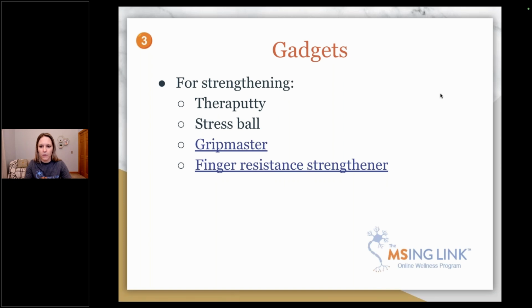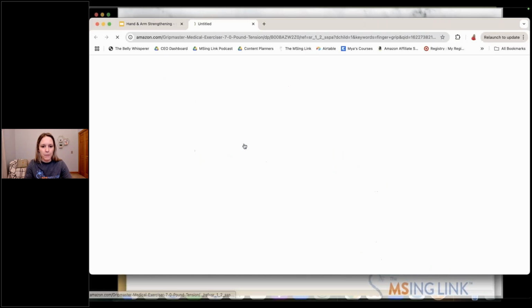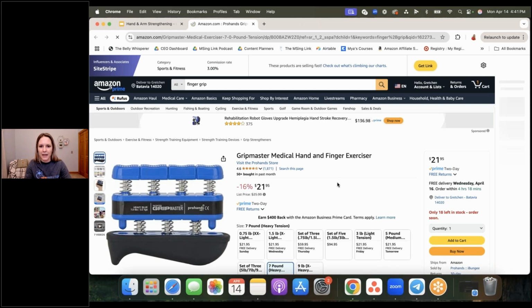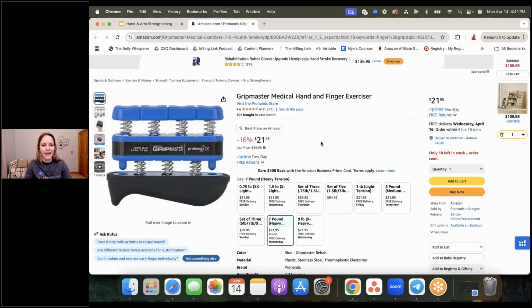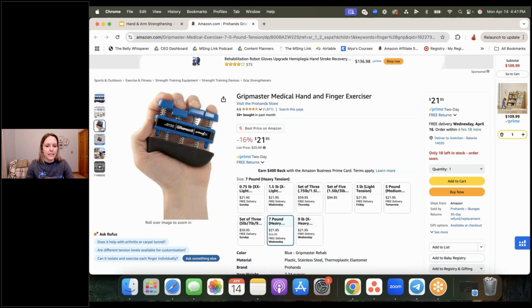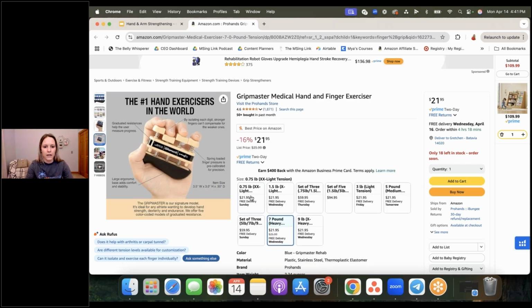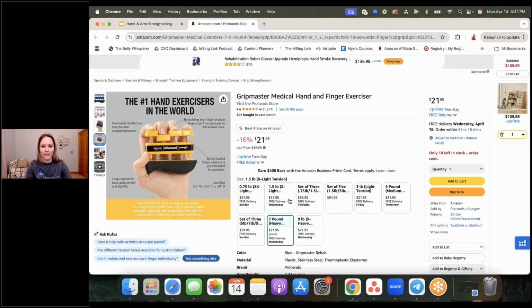Let me see if this will work for you guys. So Grip Master. Okay, so hopefully you guys can see my Amazon page right now. So this is called the Grip Master. Oh, it's on sale. And as you can see from this photo, this is how you'd hold on to it, and you can press down for each individual finger, or you can squeeze the whole thing down. And each color, you'll see light or extra light is yellow. Extra light is a different color yellow.